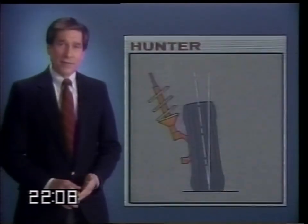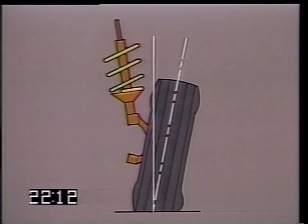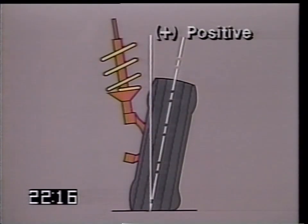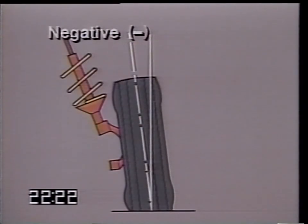So let's review what we've learned about camber. First, camber may be defined as the angle formed by the inward or outward tilt of the wheel as compared to vertical. Camber is considered positive when the wheel is tilted outboard and is considered negative when the wheel is tilted inboard. Excessive positive camber may cause outside shoulder wear on the tire. Excessive negative camber may cause inside shoulder wear.